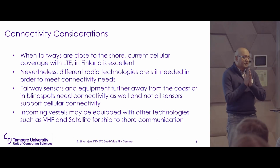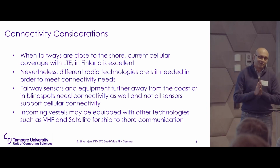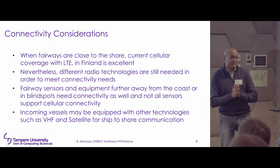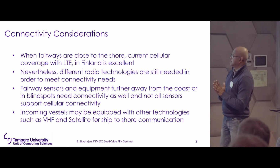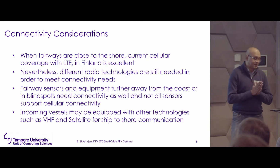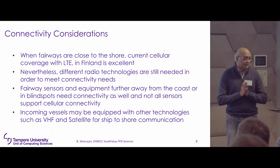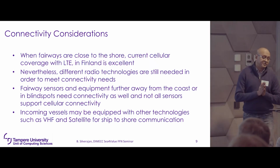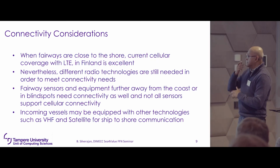So, connectivity considerations. There's a lot of talk today about LTE, and when the fairways are very close to shore, LTE coverage, especially in Finland, is excellent compared to some of the places I've visited, which was incredibly unspeakable. But anyway, in Finland, LTE is excellent, and it has provided a very good basis for doing our real pilot experiments. But nevertheless, different radio technologies are still needed to meet connectivity needs.